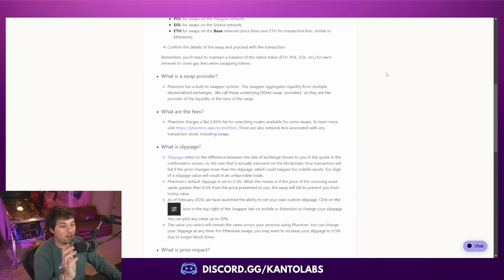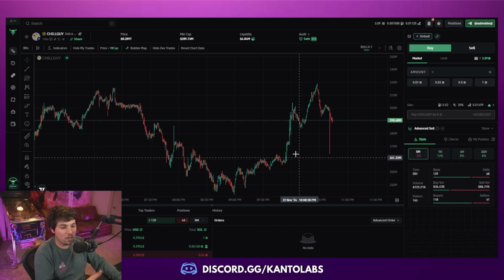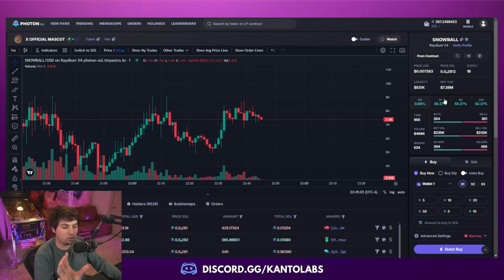So if you are somebody who is likely not going to be trading high volatility, like there's not a ton of volume, like you just want to buy a coin like Chill Guy right now, which has volume, but it doesn't really matter where your transaction goes through. As opposed to if you are trading a token like this, where it has a lot of volume and the price is swinging a lot more than a coin that has a lot less volume.